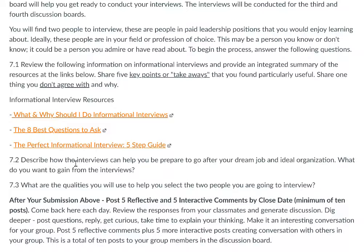7.3 is what are the qualities you use to select the 2 people you're going to interview. So you might think about, who do I get? What are the criteria by which I'll pick the 2 people I'm going to interview? Last thing is, you may not get access to the most ideal person, so you'll need to have backup people, and you'll need to have a backup to the backup. And as long as they're a leader in a position of authority, that's all that matters.